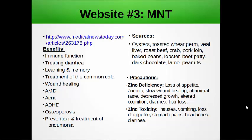healing, AMD, acne, ADHD, osteoporosis, and pneumonia treatment and prevention. As noted before, we see that some of these are conflicting with the other sites, such as acne. One site listed it as not effective at all, while another site listed it as being effective. So again, it depends on what research articles they studied.